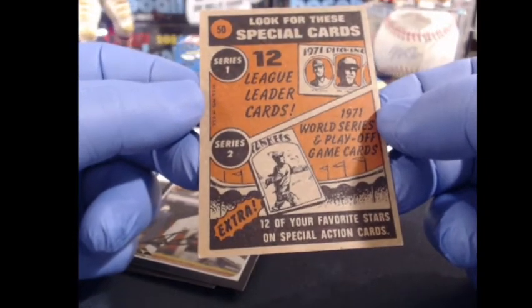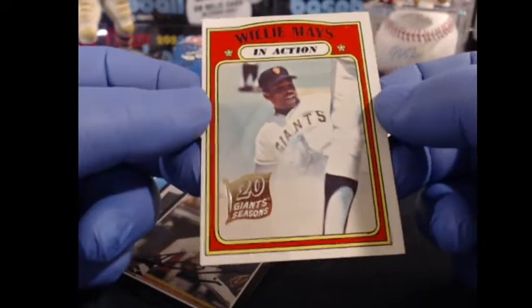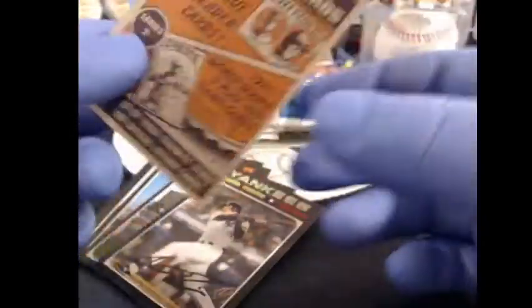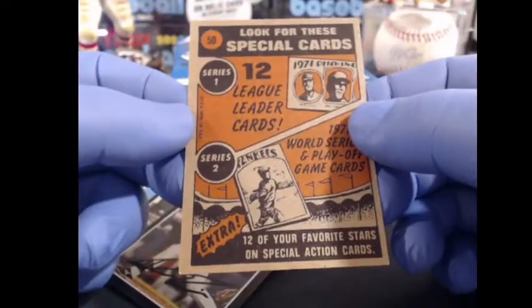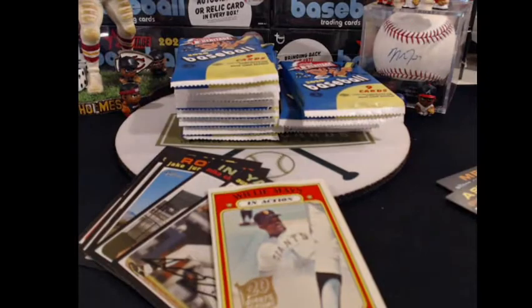I don't even know what this card is, but it looks pretty awesome. I mean, it's obviously a buyback. I'm assuming a '71 Willie Mays, but whoo, very sweet for the Giants. Congrats, man. We might be onto something in this case. I don't know.